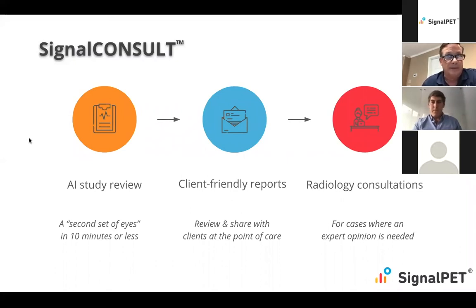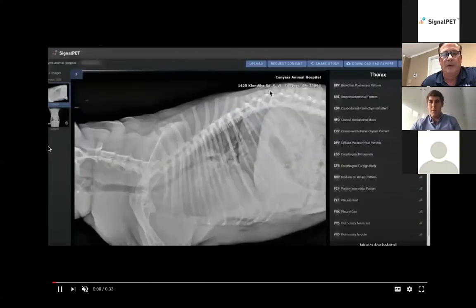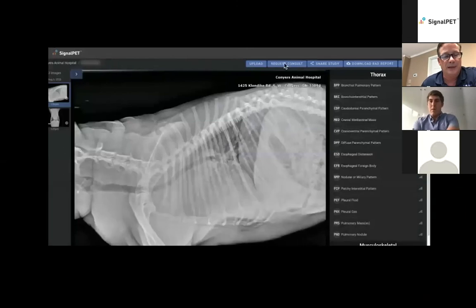We've used probably at least three other radiology consult services over the years, and they have not been well integrated with any of our systems, even though IDEXX and folks with Cornerstone might feel differently, but there's Antech and then there's a handful of other ones. But we always had a multiple number of steps and rewriting reports and rewriting findings and rewriting questions. And then SignalPET has come along, and if on the screen, you guys may have seen prior, there is a request consult button, and that's really all you need.